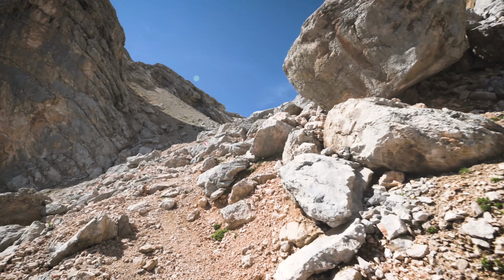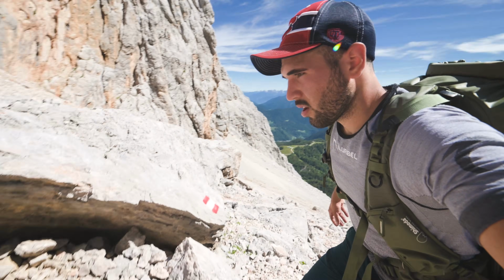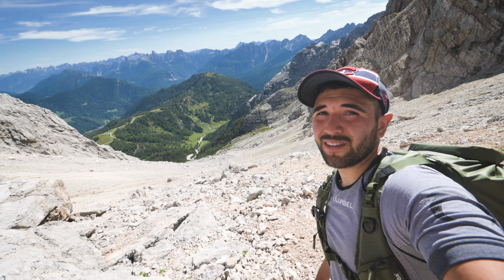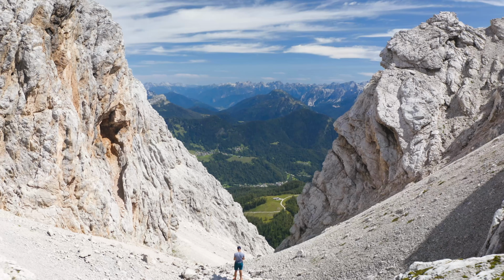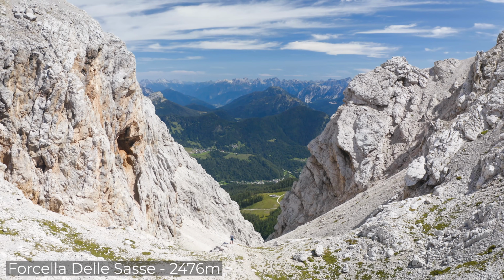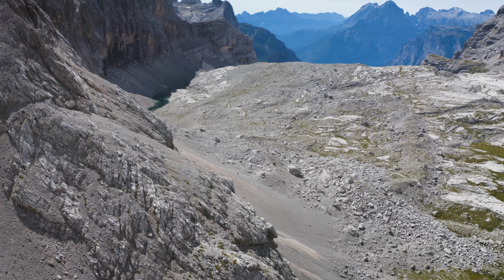Now the path gets more and more steep and starts rising into a wide couloir that you have to follow all the way up. This part is really steep and tiring. You will make it to Forcella delle Sasse, the highest point of the entire loop. This saddle divides the ranges of Civetta and Moiazza, and it's a great place to have a little break after a hard ascent.